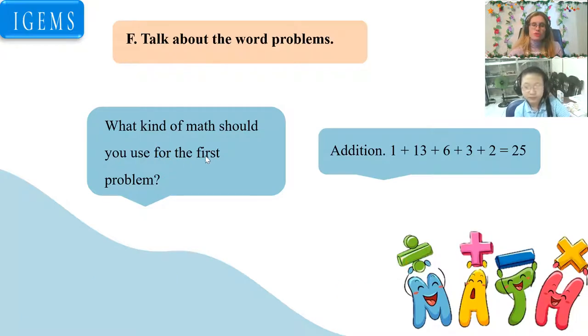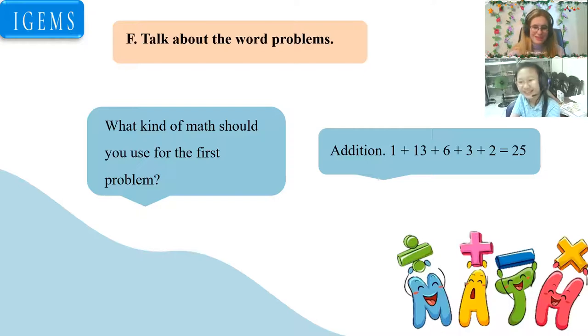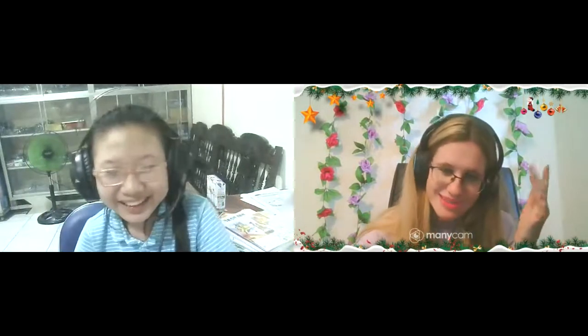What kind of math should you use for the first problem? So addition? We said you must use addition. They say 25. Wait. 13, 6, 3, plus parents. I'm sure we did it right then. 13 plus 6 plus 3 plus 2, 24. Oh, and Matt. Oh, my word. 25. Oh, okay. Okay, I get it. Wow, interesting.